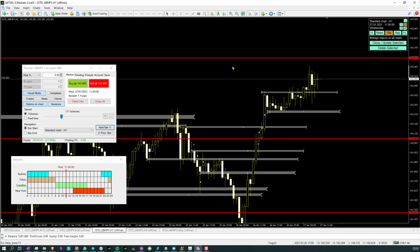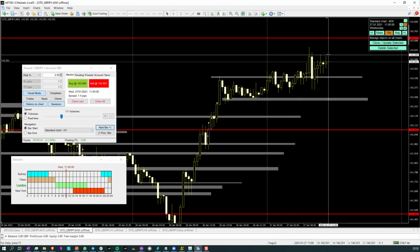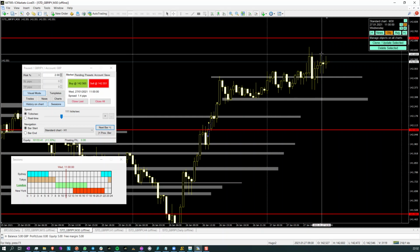16 pips. What about the stop here? 15. Let's see the 30 minutes here. Bearish 30 minutes. A lot of sideways action. Yeah, we rejected this high here. Let's see if we break above this high. If we break above this high here, I would say we should continue to go there.